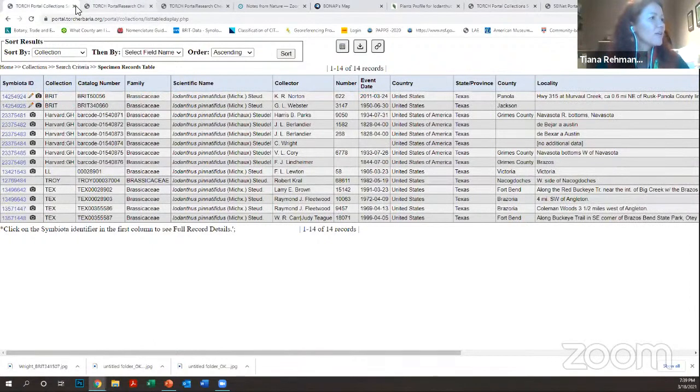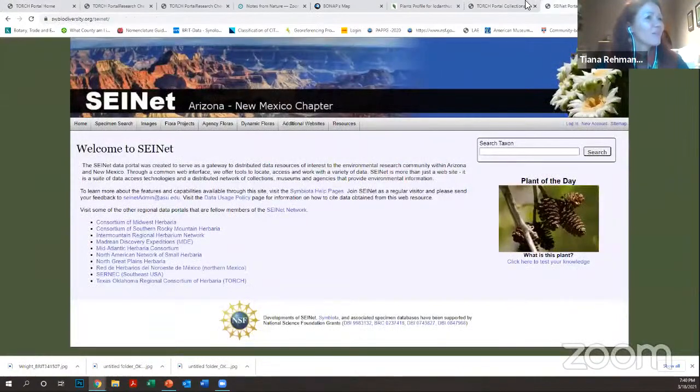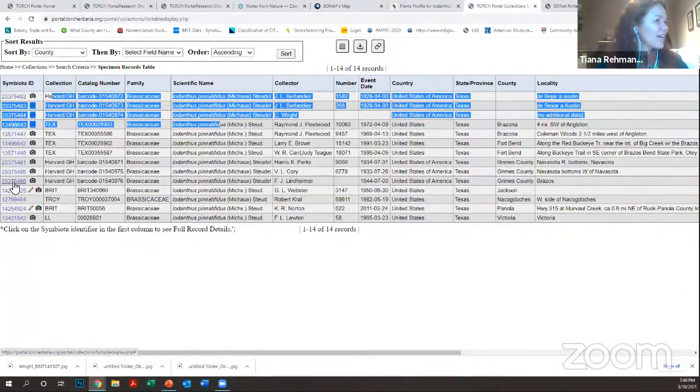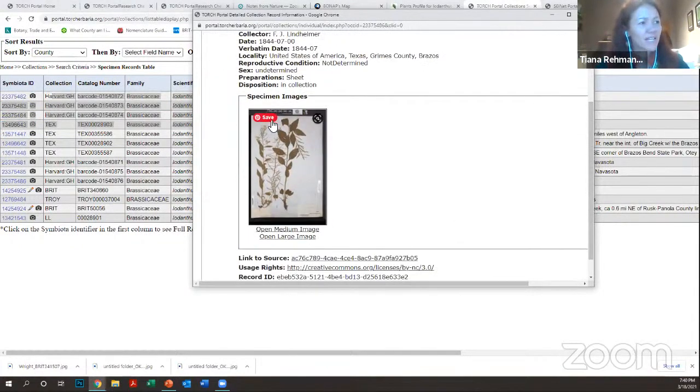All right, let's go back in here. Let me go home. I see that Sue wrote in here that the picture of the plant should have a ruler for measurement. I'm glad you said that. Let's have a look at the Harvard one. You'll notice I didn't really zoom into it, but the specimen itself does at least typically have an image or a scale bar as part of that sheet. So you can see that up here.